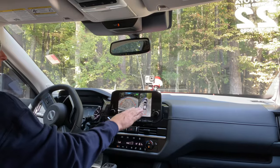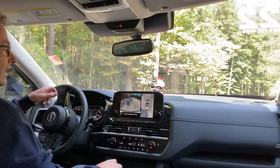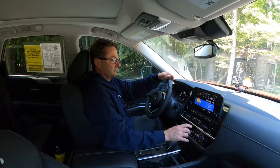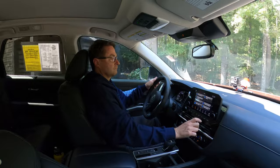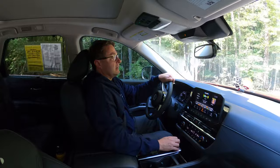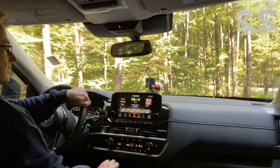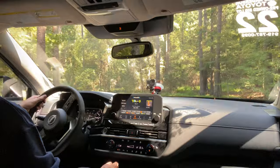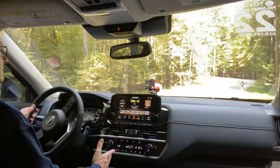Okay, there you go. You can see our camera system here. Overhead view tells me what's nearby. What a beautiful day. Now for me, the graphics, they're bright and they're bold. They don't seem crystal clear, like right here, the 90s on 9 symbol. It's fine, there's nothing wrong with it. It just doesn't look modern and crisp.